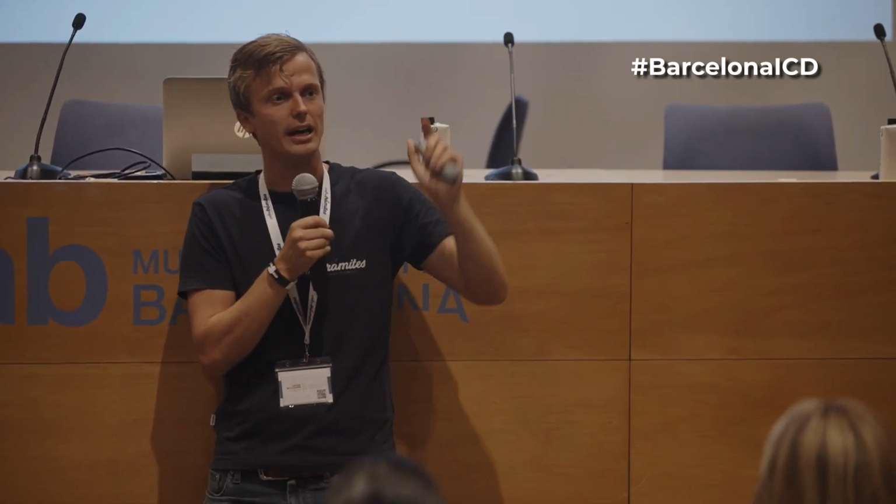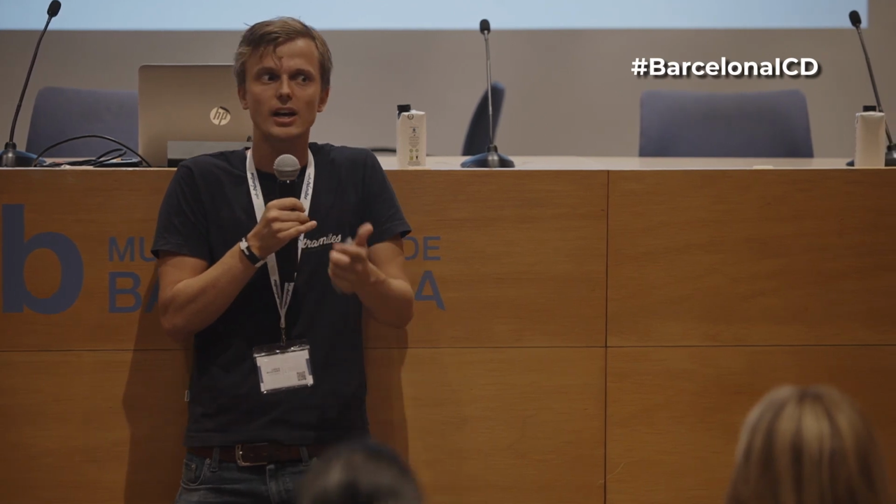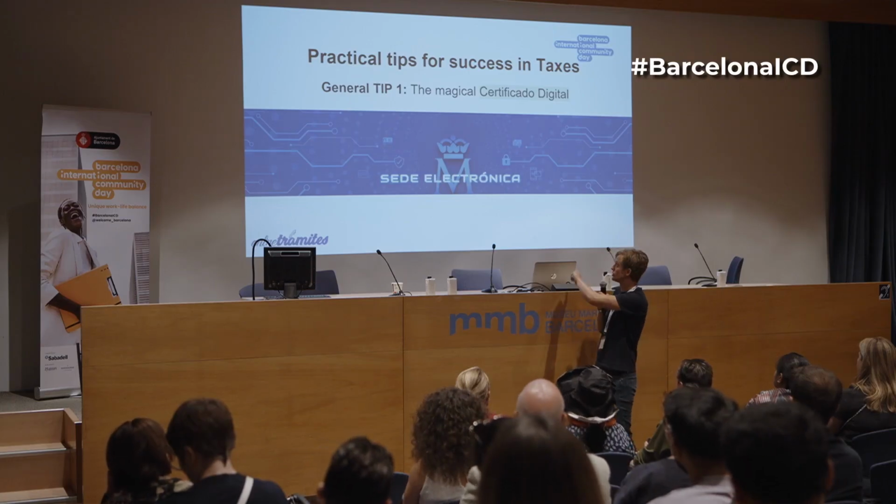This certificate allows you to do almost all the procedures you need in Spain online. There are still some exceptions. Transport, DGT is still not functioning on it. You've got a few other areas of migration which are not fully integrated, but this is your digital identity.